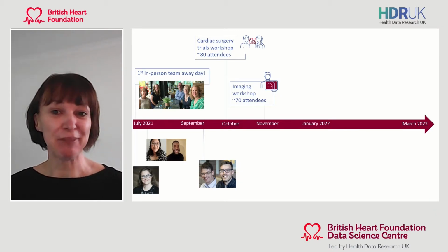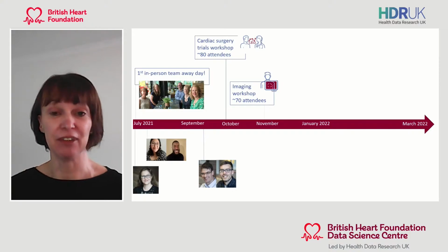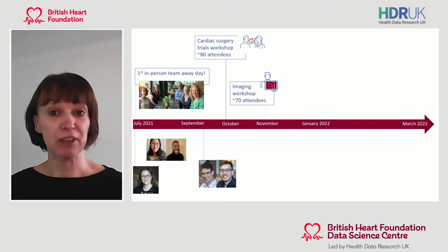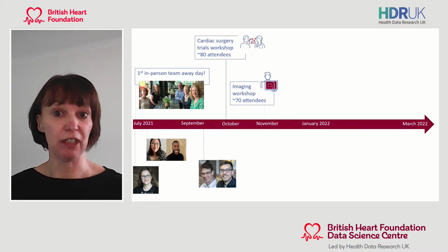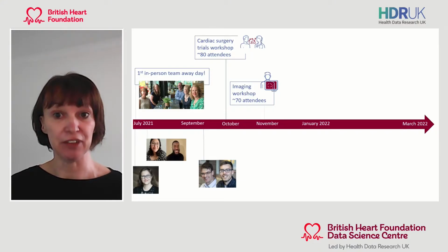And we also ran a couple of workshops later that year. So one was with the cardiac surgery trials group, and that built on the survey work that we'd done earlier in the year. And then also we ran an imaging workshop, and this was to start the work within our unstructured data. And there is a session this afternoon that looks at imaging data.